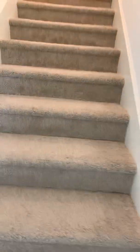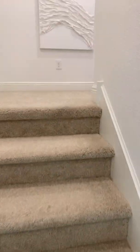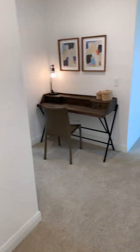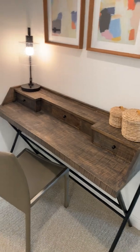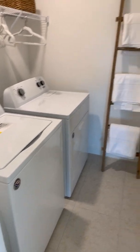We go up the stairs here. It'll lead you to all four bedrooms. It's a good spot for homework if this is a primary residence, or just an area for someone for gaming. Washer and dryer.